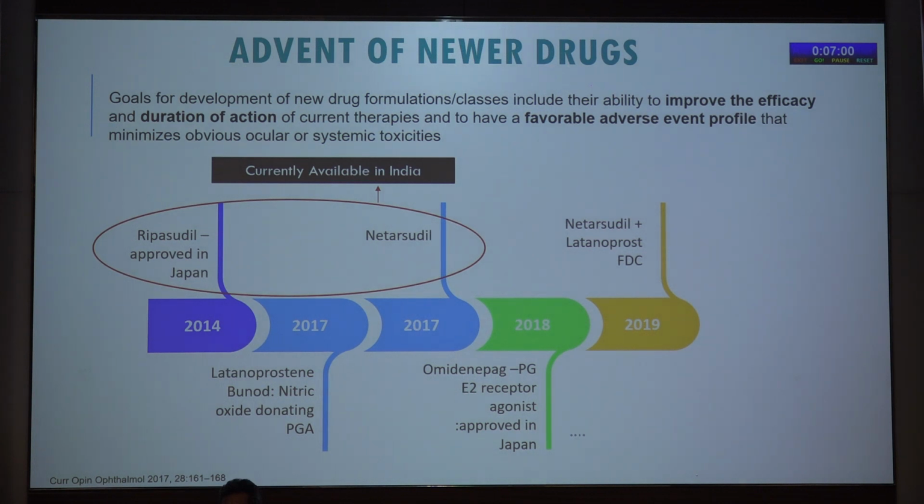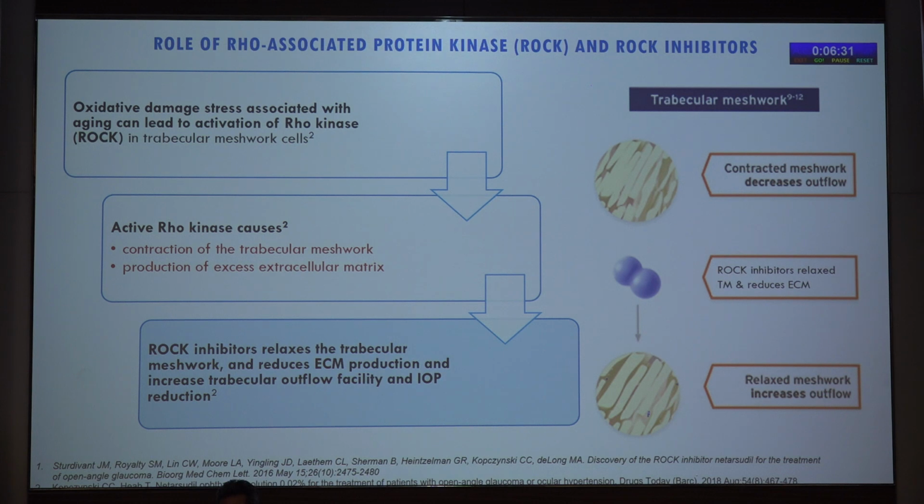So you must be aware of the drugs which have been introduced in the last decade, and we have now Rho kinase inhibitors, ripasudil and netarsudil, which are available in India, and we do not have the other drugs which are available in other countries, like latanoprostene bunod, which is the nitric oxide donating PGA, or EP2 receptor agonists, and a combination of netarsudil and latanoprost, which looks quite promising. So I am going to discuss the Rho kinase inhibitors.